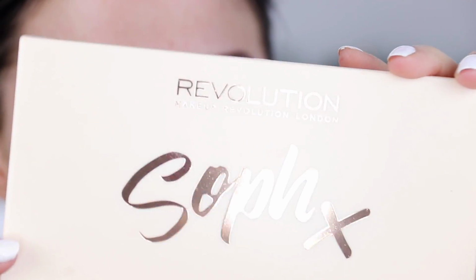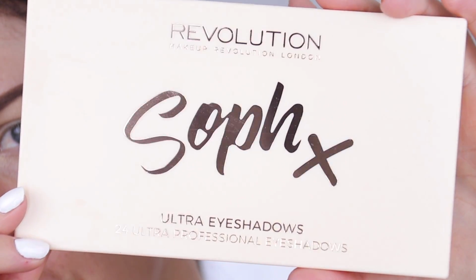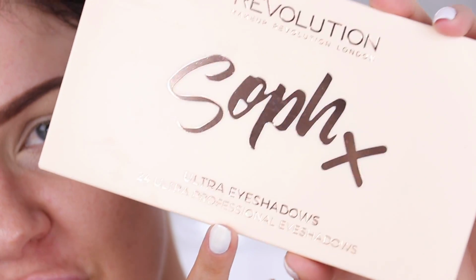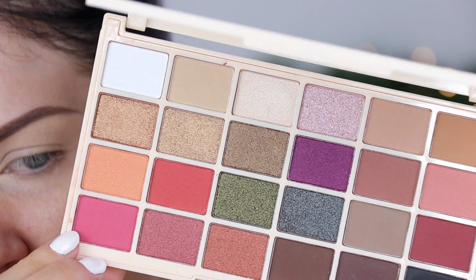All right, so the eyes are all primed. We're moving into palettes now. This one here, probably the most requested Makeup Revolution palette for me to test from you guys. This is the Soph X Makeup Revolution Ultra Eyeshadows 24 Professional Eyeshadow Palette. Now this here is a collaboration with another online influencer. Sophie does nails. She's absolutely gorgeous. She's so talented. And from what I've sort of read and heard online, this has been a super popular bestseller.